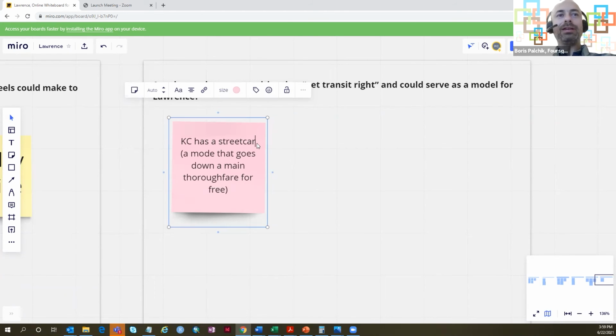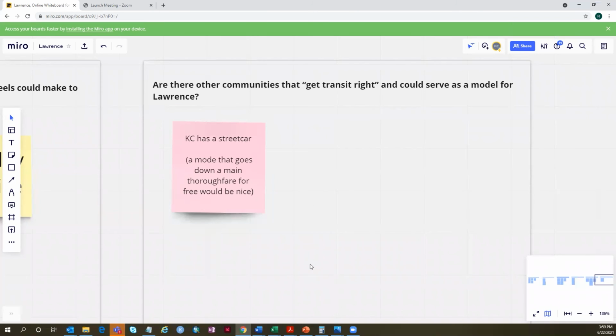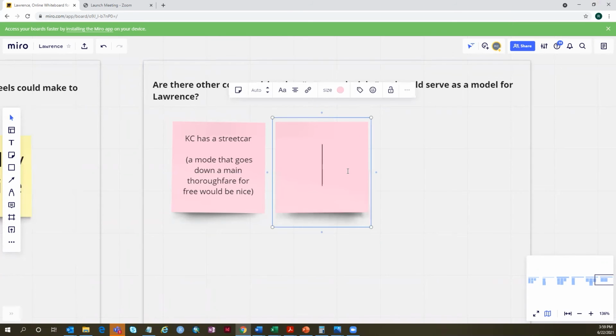Okay. Any other thoughts on places to get transit right? We don't get out much. I mean, if we had bathroom accessibility, that would be nice too. If you had what? More bathroom accessibility, but for bus drivers.